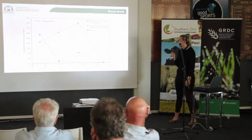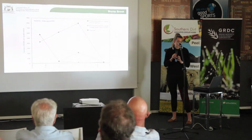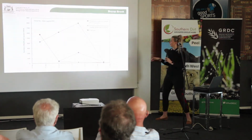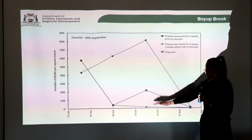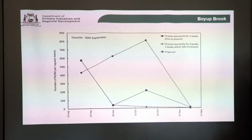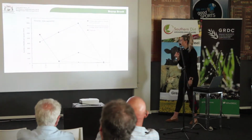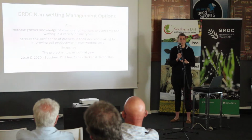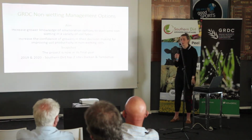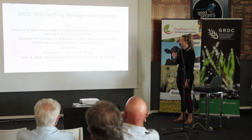So with this graph, you can see over the trial that we did last year that the intensive grazing for 2 to 4 weeks reduced the red-legged earth mites. So this is where we started, and then you can just see the numbers drop the longer the sheep were being grazed for. Pretty self-explanatory there. Are there any questions on that one? This year there's going to be quite a few workshops on that one as well, so there'll be more data in comparison with what I've just shown.